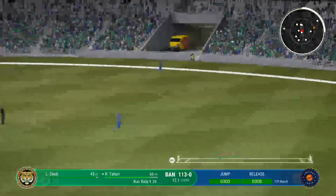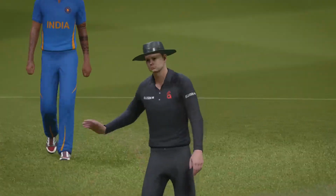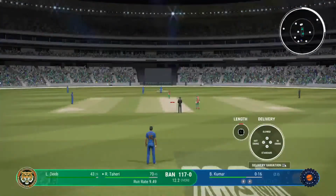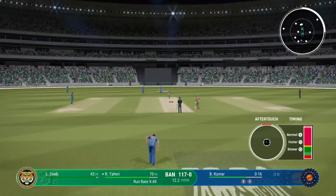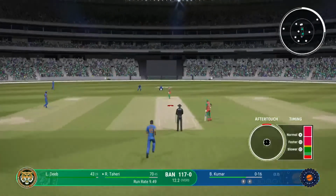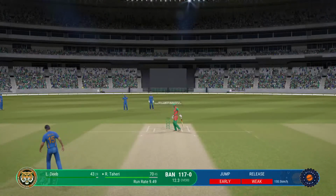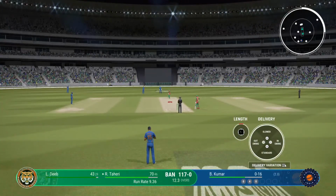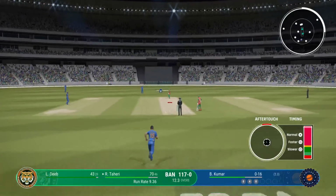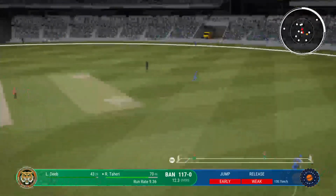Great shot, gets a hold of that and places it through square leg. The gap was left open for them and they were happy to oblige. Picked it early, got into position well and punched it to the boundary. Now the batter's made a bit of a meal of that delivery. Beats the field with a great shot.